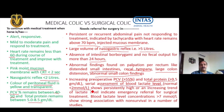Normally, it should be less than 2 millimole. And if the blood lactate level goes to more than 7 millimole per liter, that shows strong association with non-survival in a number of studies. A number of studies show that if the lactate level goes more than 7, then it's not a good sign.